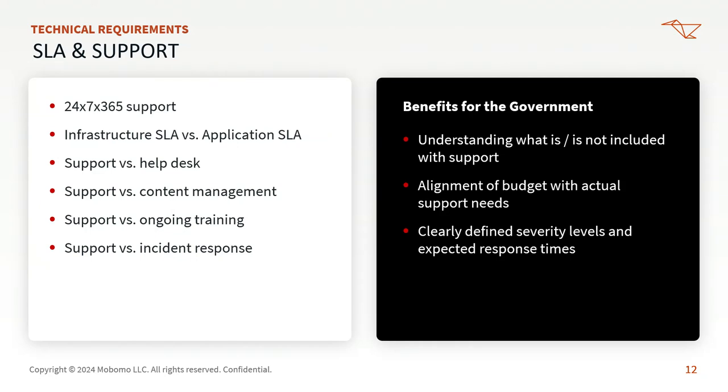Could you get by with just normal business hour support, or maybe extended business hours, or maybe normal business hours, but six times a year we need extended support because of certain events, right? All that kind of stuff could be spelled out so you don't have to ask for 24/7, but you can get the coverage that you need and still keep the budget good.